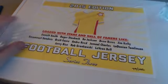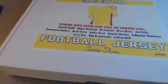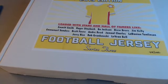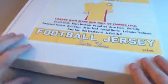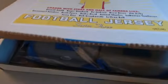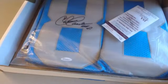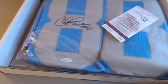Who are we gonna get? 79 of 100. There's somebody's DNA on that. That's all I'm saying. It's like they call you looking for it for evidence. You may have to give it up. All right, who are we going to get? Who shall it be? Come on, big. I see some powder blue. Hall of Fame 07. This ought to be interesting.